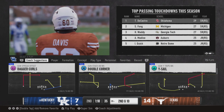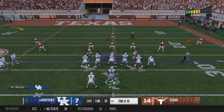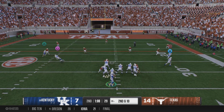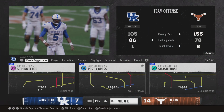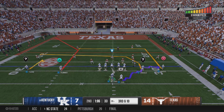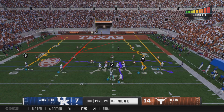Oh, he had it right down the middle and it just squirted right through his fingers and he missed an opportunity for a nice play on first down. Fires to the right. And it'll be incomplete. This defense is physical and plays deep. It seems like there may have been a miscommunication there between the QB and receiver, just not on the same page.